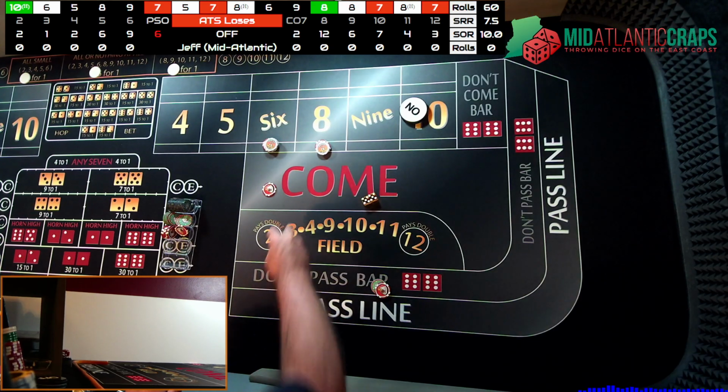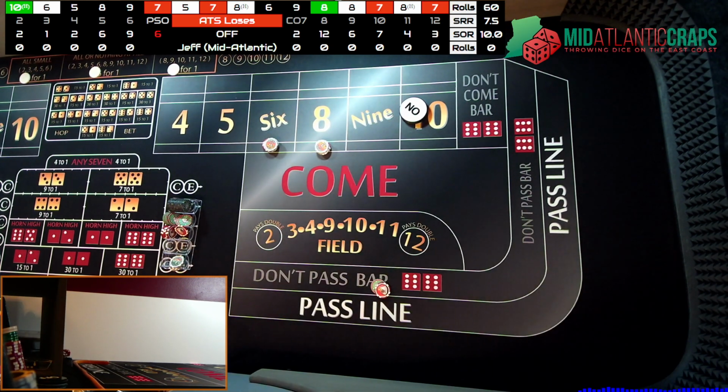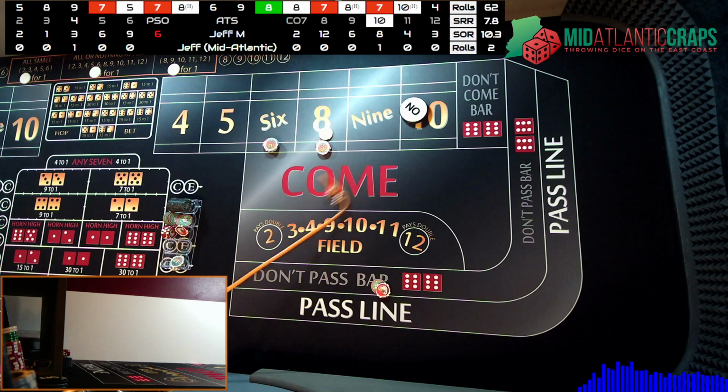So what do I need? $4 change. All right. Hard 10. 10 is a point. Backhanded. Right. Dice are out. It's a 4. I didn't see where the dice hit. Well, I'm just trying to do something different with the dice, as random as I can get.